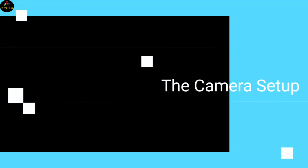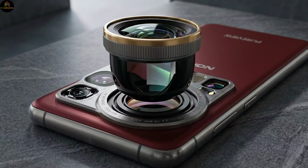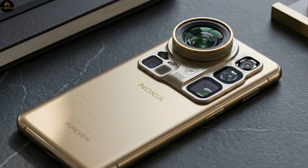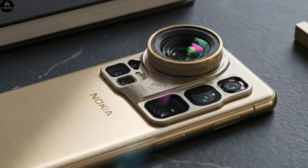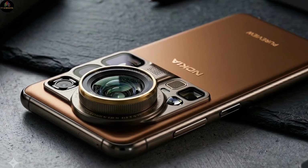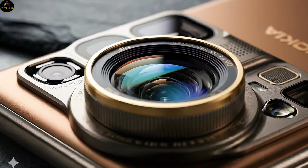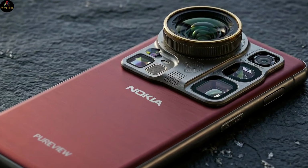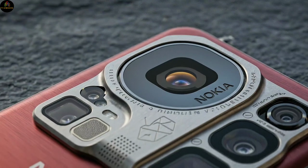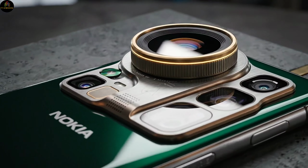The camera setup. Okay, let's get into the soul of this device, that 500 megapixel DSLR camera. Now, this is where we gotta get a little technical, but I promise I'll break it down. This is no gimmick, this is Nokia's true PureView philosophy, over-engineered, overpowered, and absolutely insane. You've seen 200 megapixel phones, but 500 megapixels, paired with an actual DSLR sensor. This means the sensor itself is gigantic. We're talking larger than 1 inch, maybe even a micro 4/3 sensor. That's nearly 10 times bigger than what you find in a typical flagship phone.